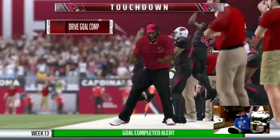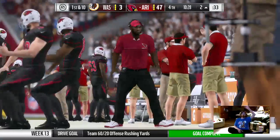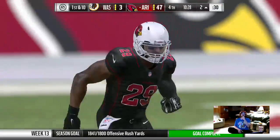And we will take care of Cardinals. Wait for it. Wait for it. Le'Veon Bell with touchdown number 20 on the year, and the Cardinals add on. Well, this game is definitely over.